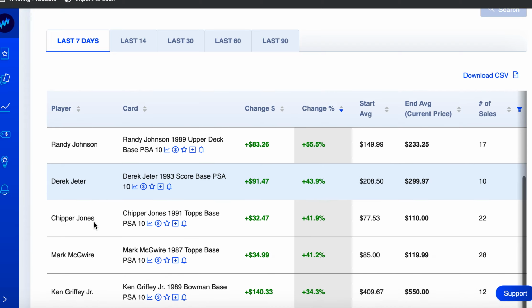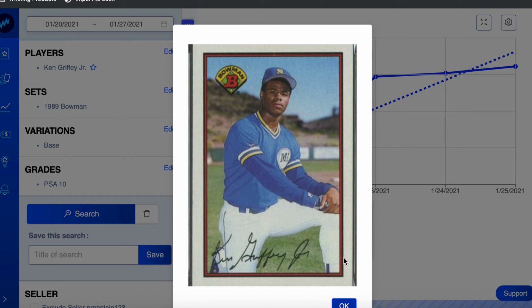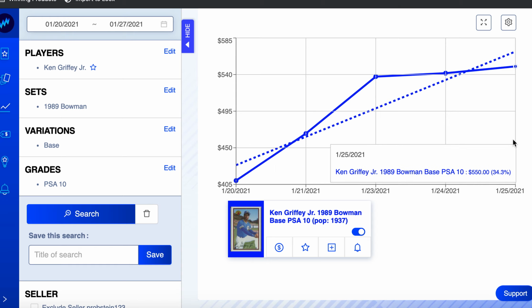Next, Griffey. Of course, we got to see a Griffey on here. You know what I'm saying? 89 Bowman Base PSA 10. Let's pull it up. What's up, Griff Dog? My favorite baseball player of all time. I live in Seattle, although I'm not a Mariners fan. I'm a Twins guy. It's just, you know, my age. Like, he's the man. He's the guy playing baseball. That's the guy you wanted to be. He's amazing. Best baseball player I've ever seen.